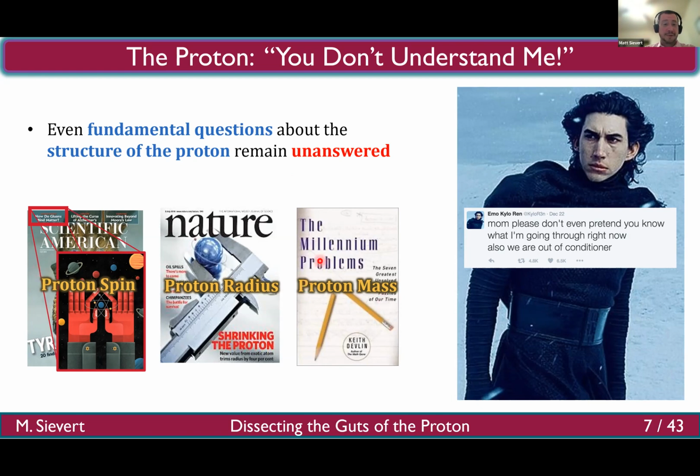So these are just 3 examples of macroscopic properties of the proton that we do not understand. The origin of the proton spin in terms of fundamental quarks and gluons is a very long-standing puzzle that we don't understand. The proton radius isn't working out right. Depending on how you measure it, you get one answer or another answer. That could either be an indication of interesting nuclear physics going on, or maybe interesting particle physics going on, if it's really true that muons see a different radius of the proton than electrons do.